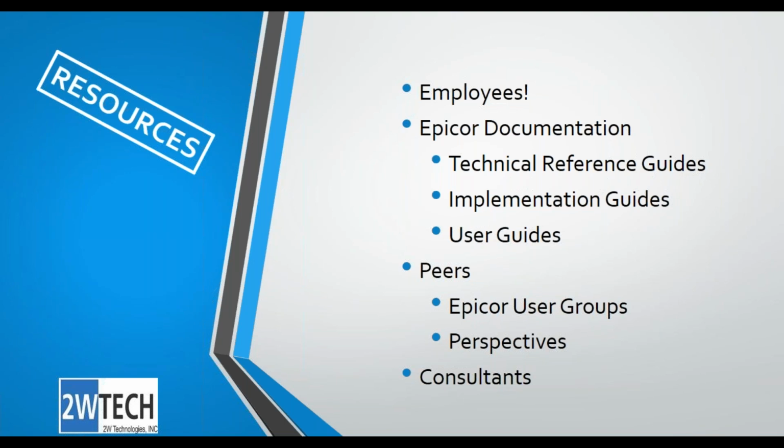And of course, along those lines, at the annual Epicor User Conference, which is coming up very shortly, you will find there are both Epicor-led sessions and, more importantly, Epicor customer-led sessions where they really detail and demo how particular customers are using this tool to their business advantage. And then lastly, if all else fails, you can call a consultant. And obviously you're already here and you know how to access 2W Technologies, so you can avail yourself of that help if you're so inclined.